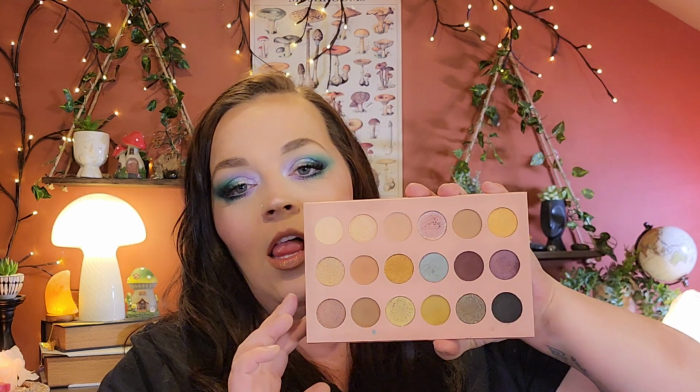And then I have the Full Fantasy. I love this color story as well, and I think that this palette would pair really well with the Moonshroom palette, but I think this one's beautiful, and I'm happy to have it. I actually like a lot of the products that came out of that collection. I thought it was a really good one.